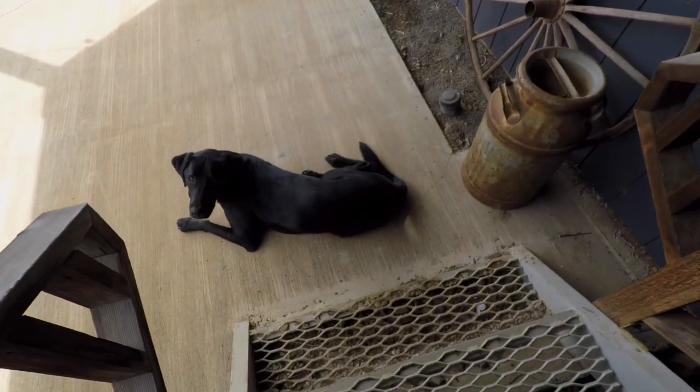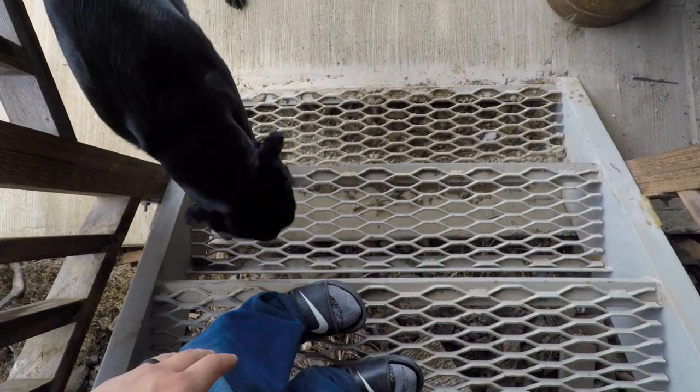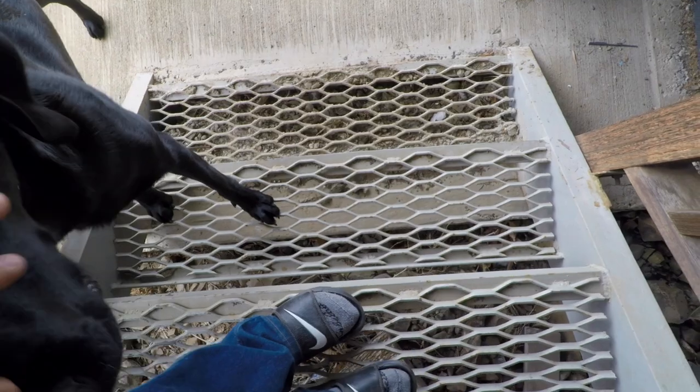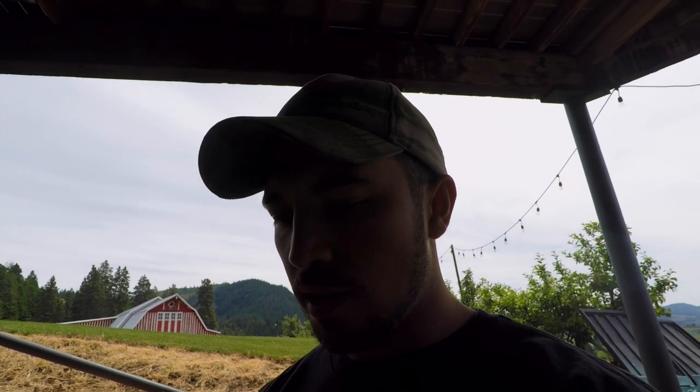Chief, come here. Good boy. Okay. He got his front paws on there. So now he knows, hey, I can put my front paws on there and it'll actually support me. So that was a good first step.